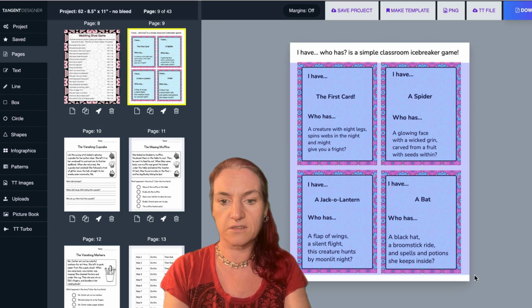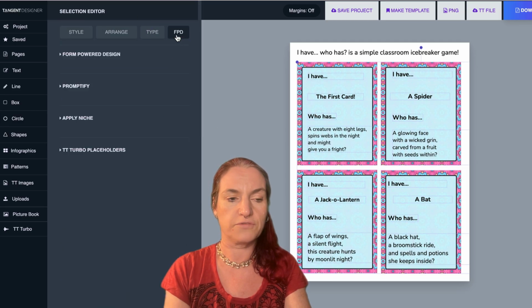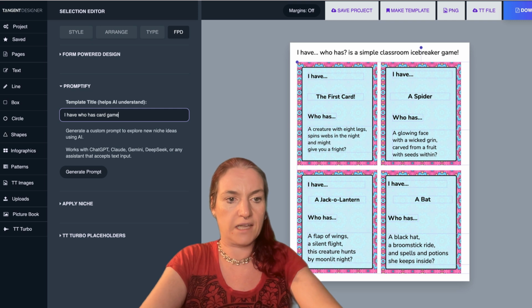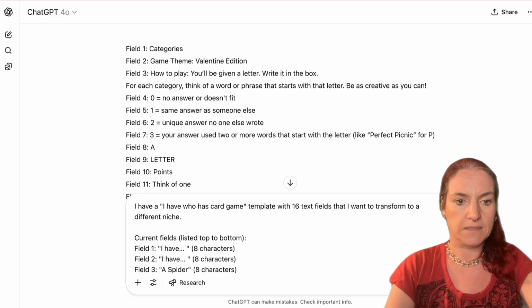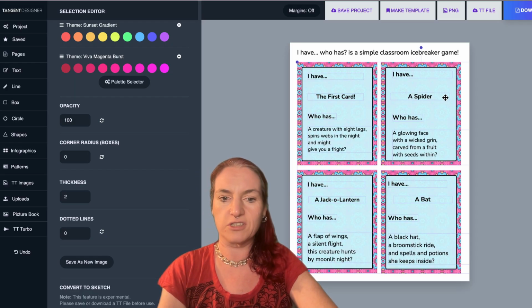So you could select all of these, go over to FormPad Design, Promptify, I have, who has, card game. Generate prompt, copy to clipboard, paste it. So these are actually Halloween themed. You can see I've got a spider, a jack-o'-lantern, a bat.